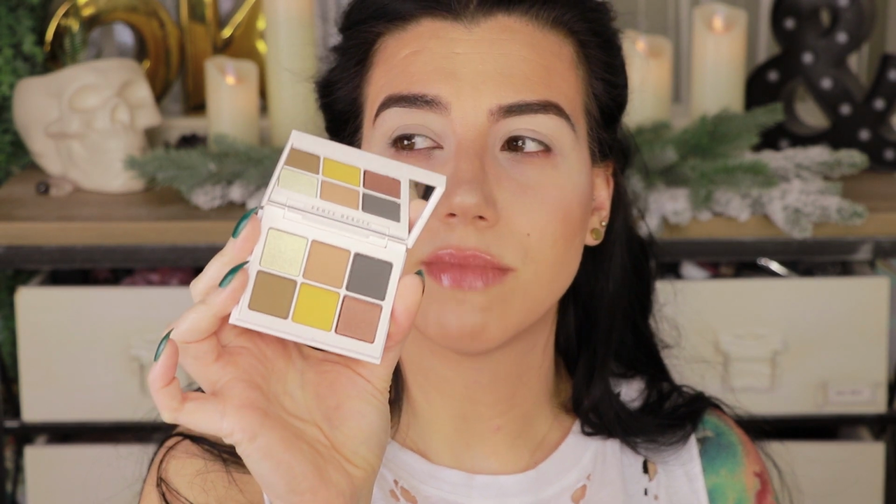For look 2, I'm going to be using number 7 Cadet. The reason I was so drawn to this one in particular was, first of all, because these are the most interesting shades in my opinion in any of these little palettes, but also because it reminds me of a more toned down version of the ABH Subculture palette.